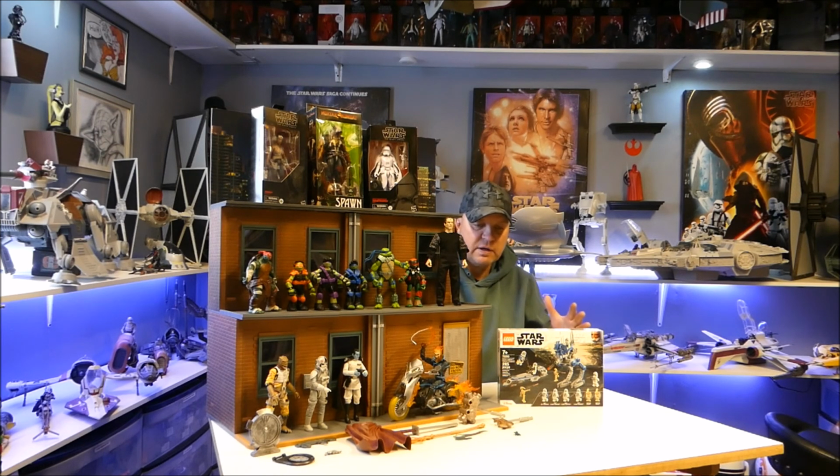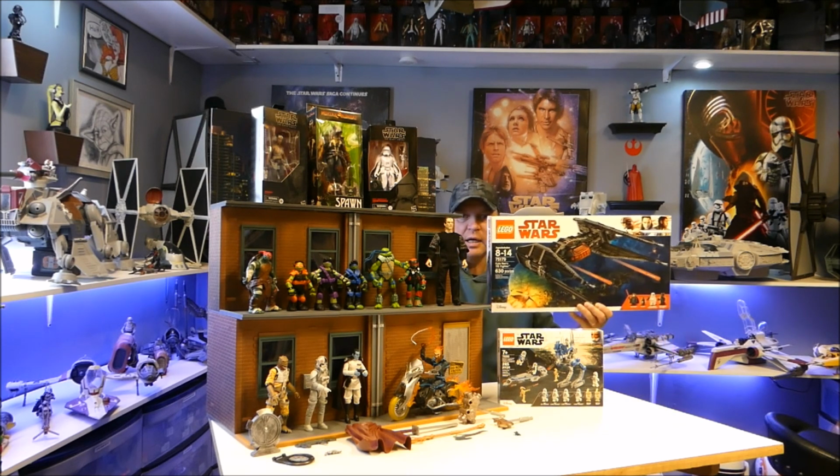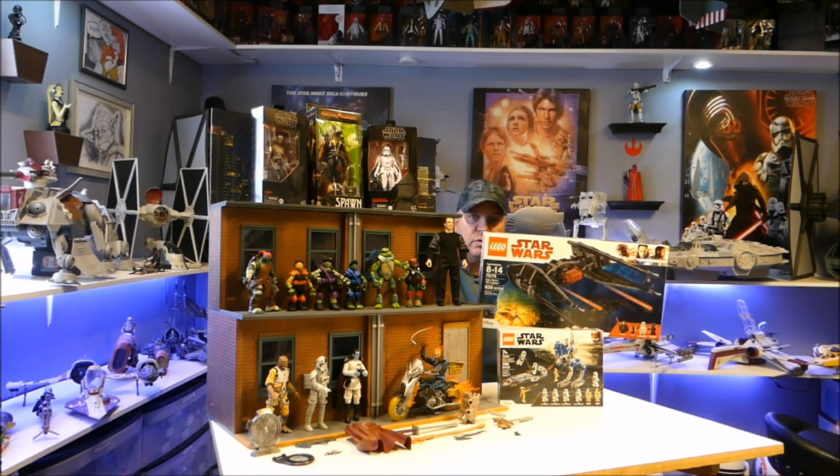Stay tuned. We've got lots of stuff coming up, and like I say, we have decided to go ahead and build Kylo Ren's TIE Fighter. That is what we're going to get into now that the weather is changing. This will be the first one to get built, and we'll go through the whole thing when I build it.